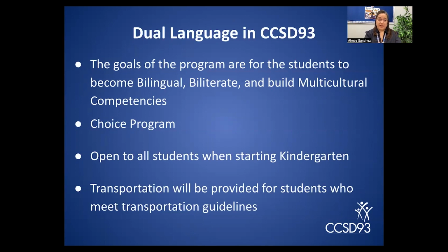As they move up in grades, the amount of Spanish decreases and the amount of English increases until they are in grades 3rd through 5th, where half of the day is in English and half of the day is in Spanish. They will also have the opportunity to integrate with students not in the dual language program throughout the day at times like CATS, lunch, recess, and throughout the year when other opportunities are presented by the teachers in the school.